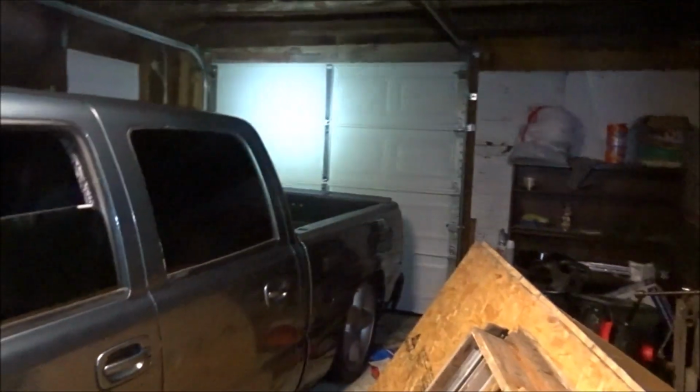What's good, guys? You guys see the truck is in the garage? I have a light on my head so you see that. But who would have thought the big old truck fits in my garage? Yes, it's a mess right now. Two bikes, a bunch of plywood.